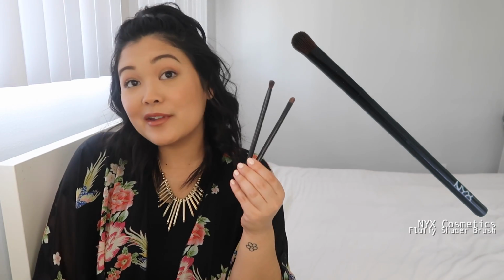And then lastly, I have this shader brush, which is a dense shader brush, but it's a little more fluffy than the other one. And sometimes I'll use this for colors on my brow bone or for a wash on my lid. But yeah, this hasn't been a makeup brush or tool that I have been using a lot, so I think these last two are probably brushes that I can live without, to be honest.